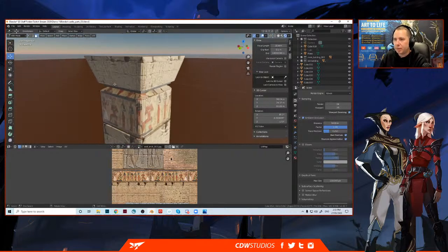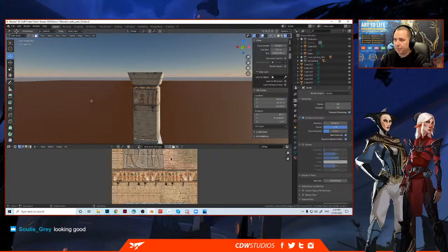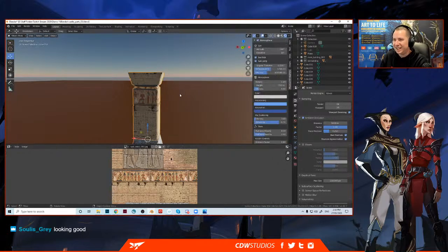So we could maybe go Control R, and this sort of stuff is so forgiving. Control R, add in another edge loop, then hit 3 on the keyboard. We've got this face here. Get Alt. Oops, no, it's not that one, it's this one. Then hit E, S. If you just extrude it in like that, it won't work. You hit E, then S, and then you can scale it in. You guys get the point.